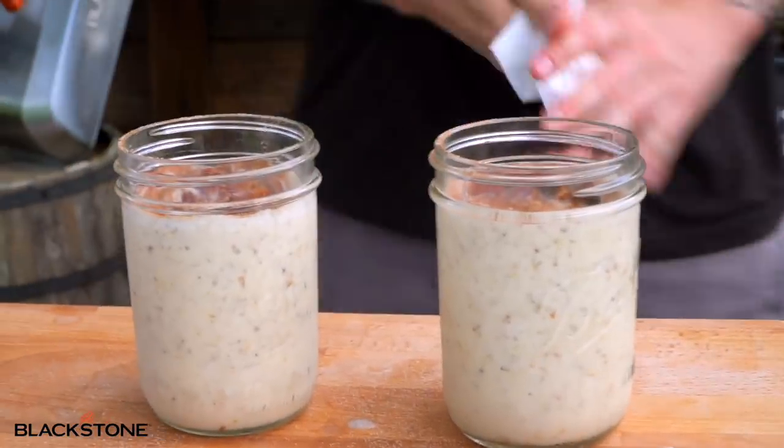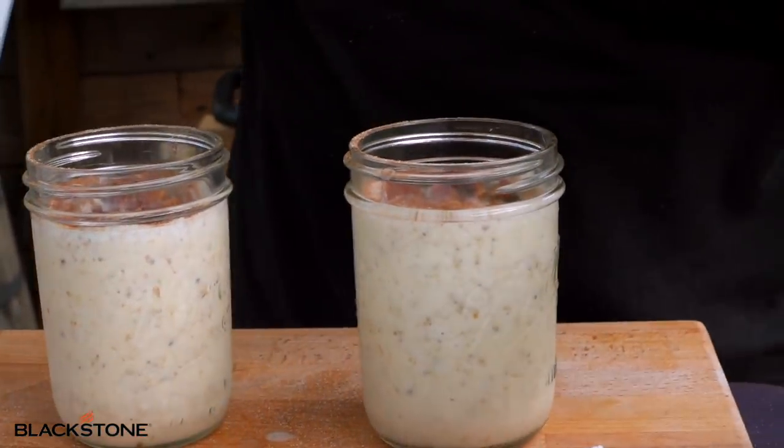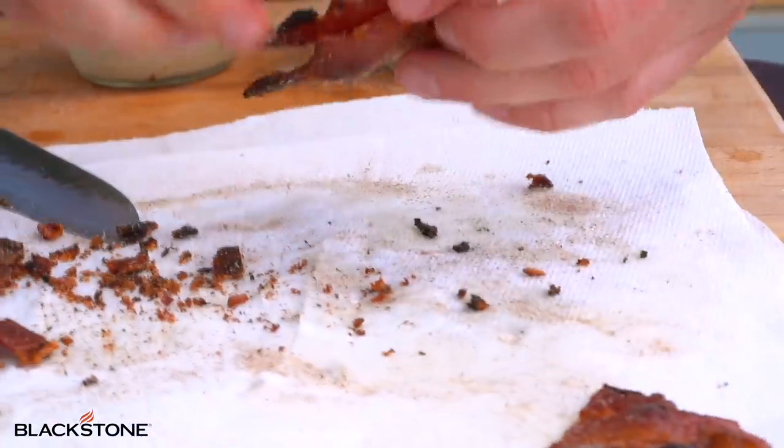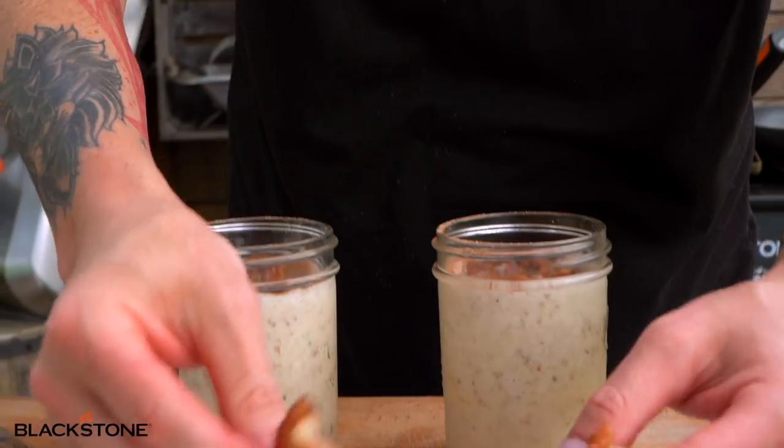Which one's for me is the question. Actually, can we garnish with bacon? You can do whatever you want, man. It's your cocktail. Dang right I can. Last time I checked, it wasn't your face on CJ's first cooking show.